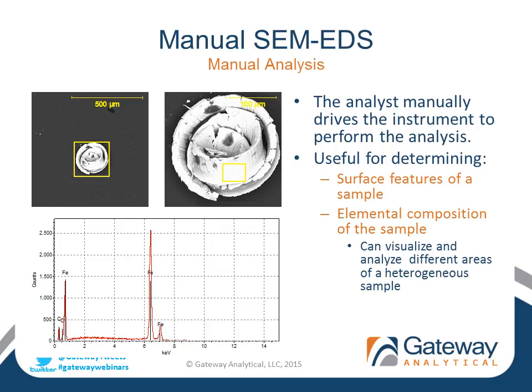SEM-EDS analysis with the scanning electron microscope is another technique that we saw a lot of you have experience with. So for manual SEM analysis, the analyst is going to manually drive the instrument and collect data from a sample. The manual analysis is good for determining surface features and elemental composition of a sample. It's also very good at imaging and analyzing different areas or regions that may be present in a heterogeneous sample.